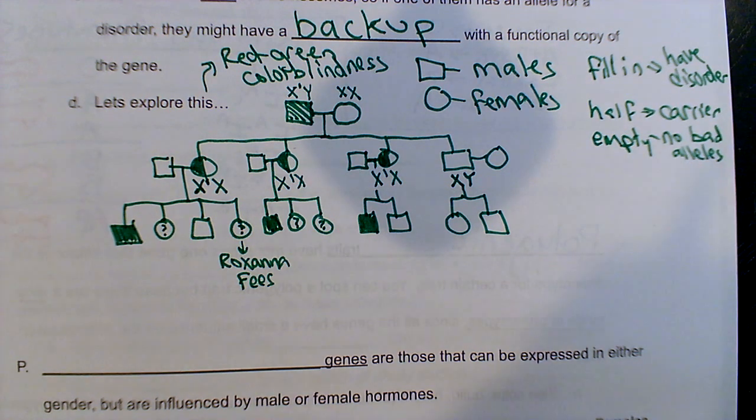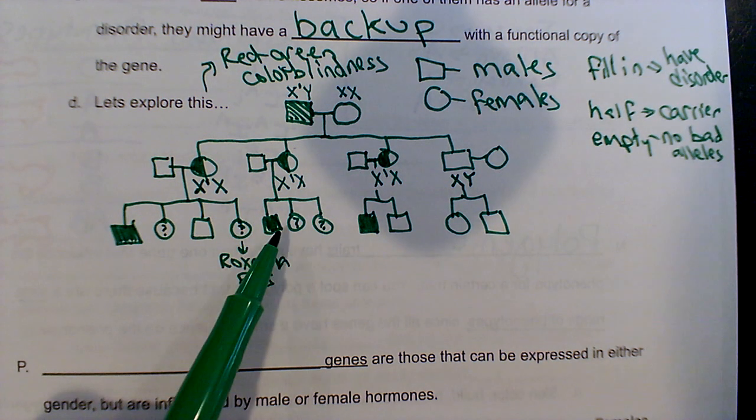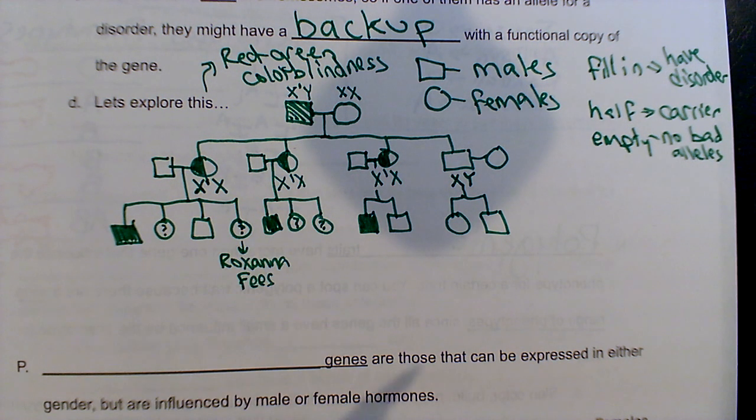He doesn't have color blindness. Why is it more common in males? They only need the one bad X for this to happen. So hopefully that makes sense. Usually we'll see X-linked traits show up in males because they only have one X, right?